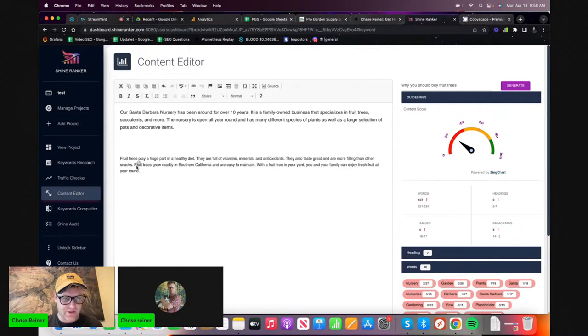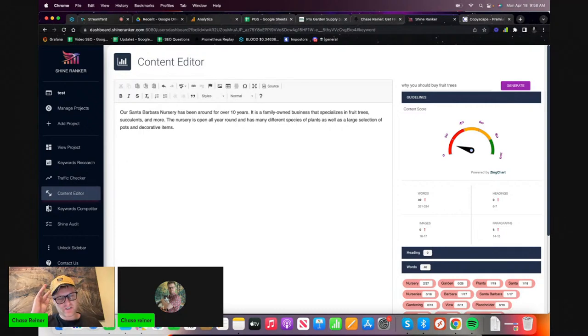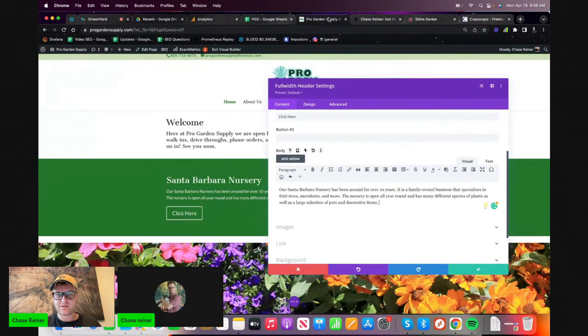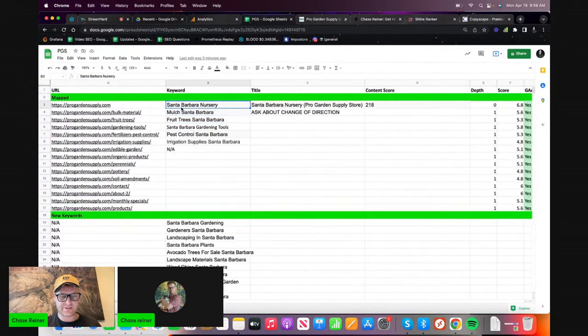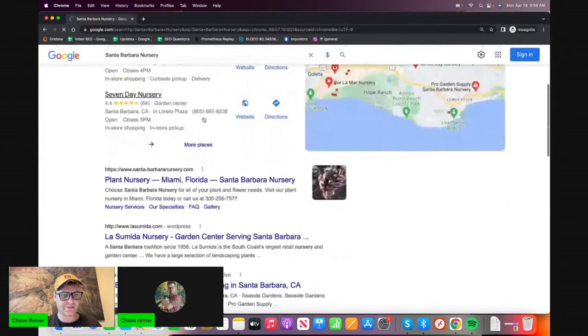Fruit trees play a huge part in a healthy diet. So this is talking about eating fruit trees. Yeah, so I think the AI still needs a little work because it seems like it's a little weird. I wonder if we phrase it as a question, if it would work better. So let's just go like this and then look up people also ask.